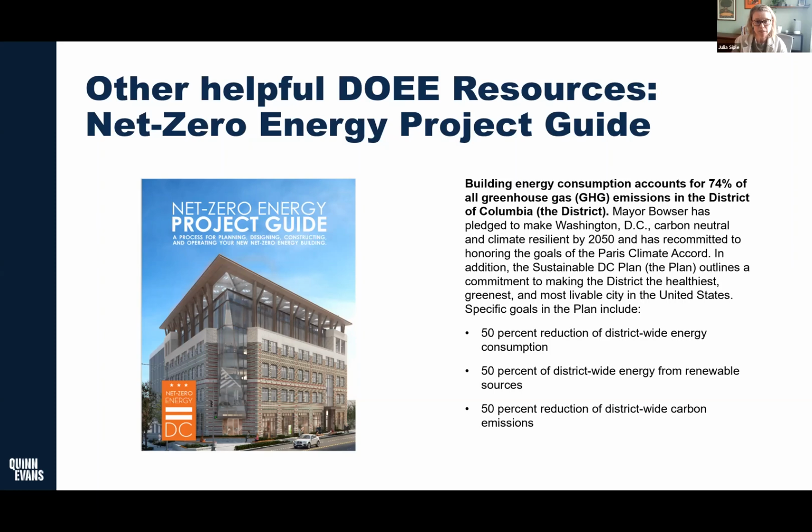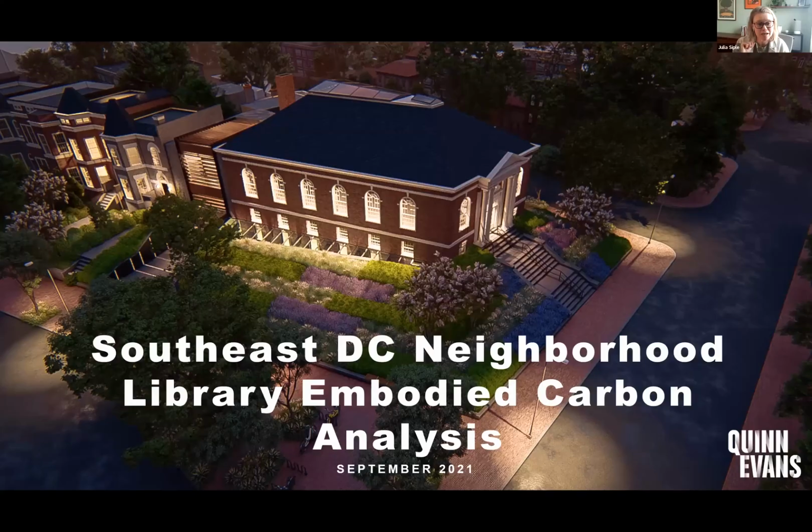So mostly wanted to then talk through and move into our two project case studies today to share what we got out of using that design assistance money. So first, I'm going to talk about this project, which is the Southeast DC Neighborhood Library. And then Nikita is going to talk about another project that we're working on, which is Hyacinth Way, also in DC, a multifamily project.